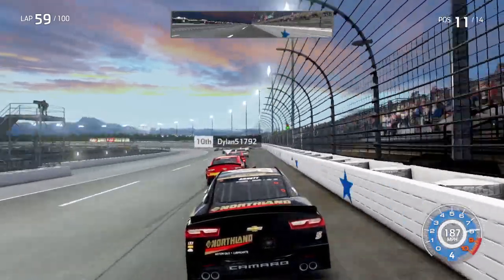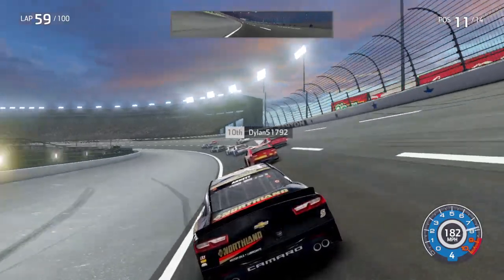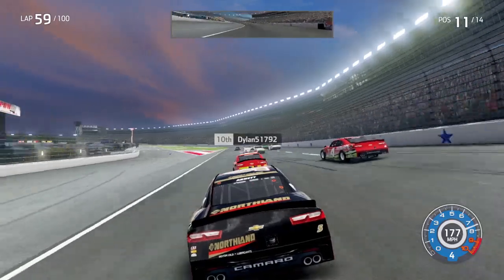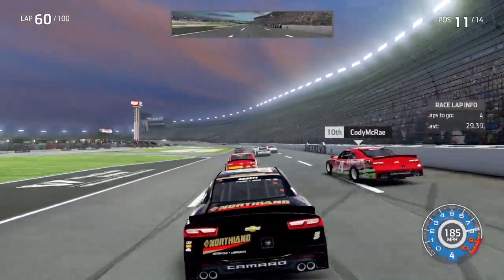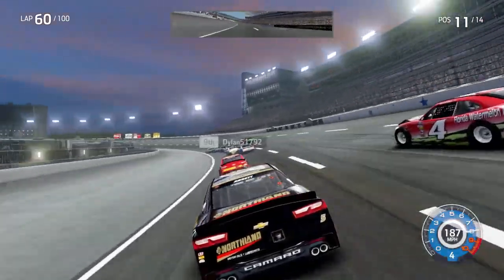There's Pottles in the five, looking to race to the inside of Dillon. We got a side-by-side battle for the lead. The two car to the inside. Can he get to the lead again off turn number four? Who's it going to be at the line? It looks like the two car. Two car, race leader going in turn number one.